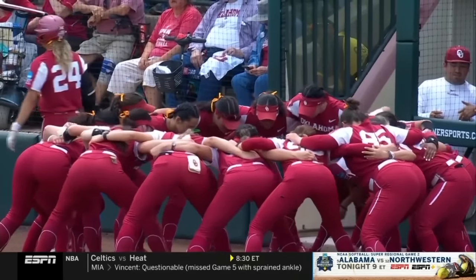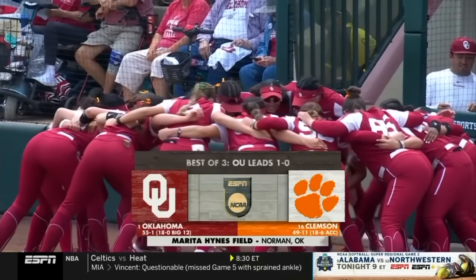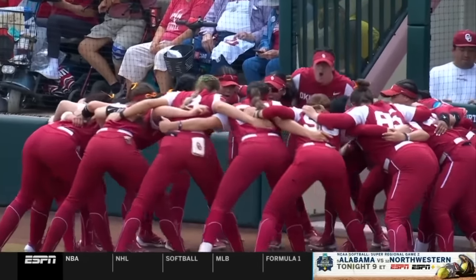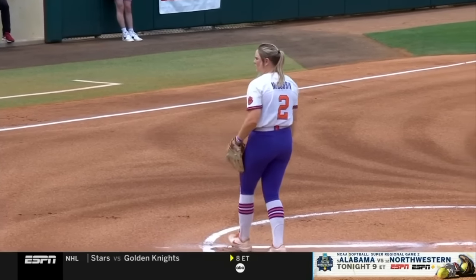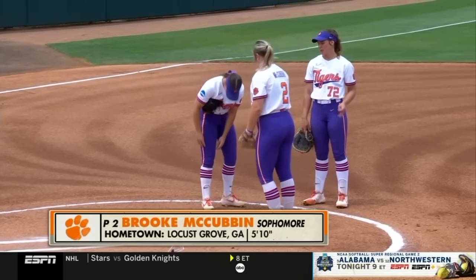We are back in Norman, the two-time defending national champions, getting set to take this field. Winners of 47 straight, set to take on the Clemson Tigers. Oklahoma will be the visiting team, Clemson the home team, and it will be the sophomore in the circle to start for Clemson, and that's Brooke McCubbin.